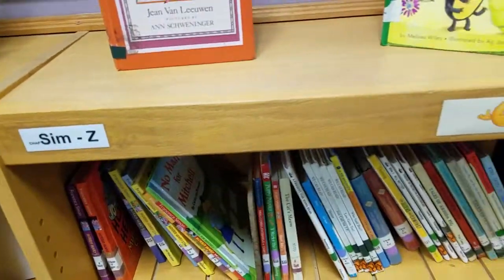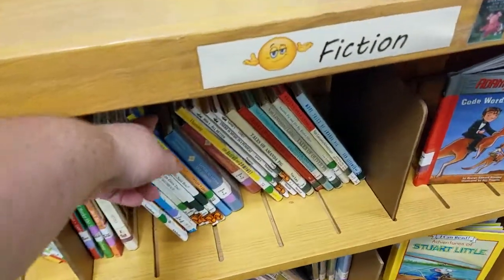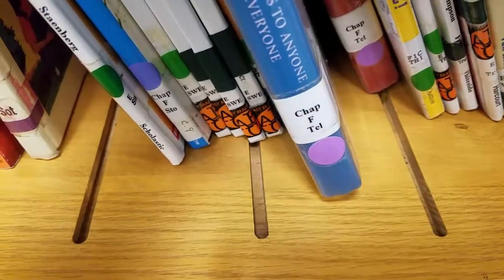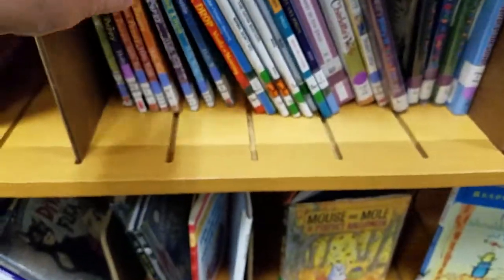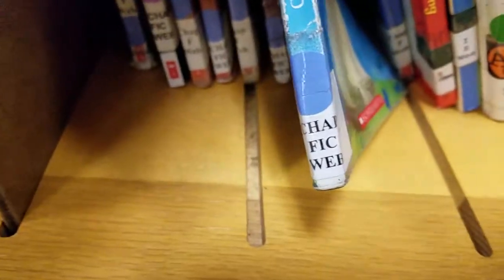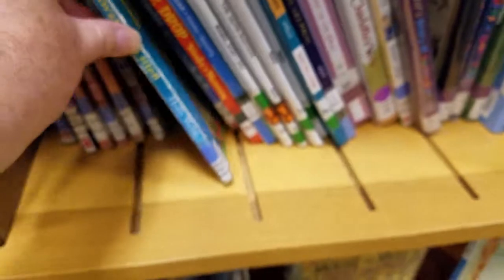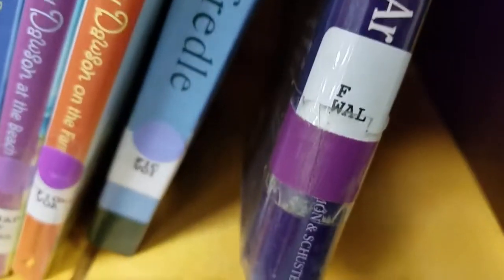And again, I don't look book by book. That would take too long. You pick one book in the middle and you say T. Does W come before T or after T? After. So, jump to the next shelf. Pick one book in the middle of the shelf. Oh, it's a W, but it's a W-E name. Now I need to know how to spell Walker. W-A is in front of W-E. And I back up until I find the letters that I'm supposed to.